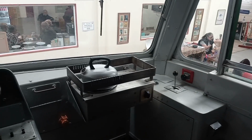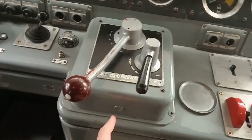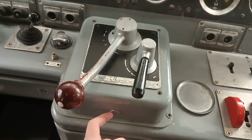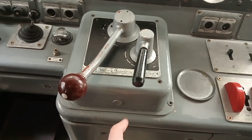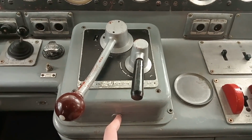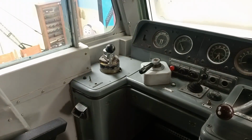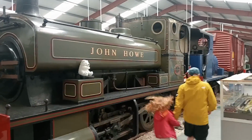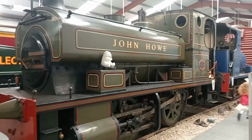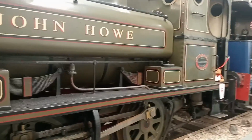This is brilliant. I'm inside the cab of a Class 47. Fantastic. If I'm not mistaken, the master key port's been filled in though. That's where the master key should go. If I'm not mistaken, it should be in there. Isn't, obviously. Won't be a trip to a heritage railway without someone walking in front of your camera. That's a nice little thing.